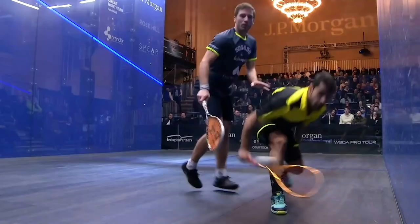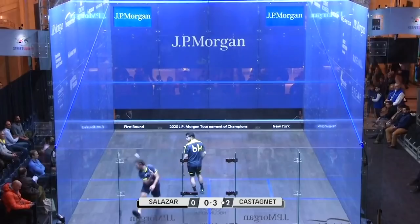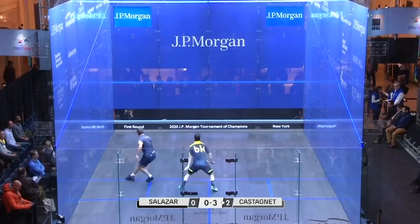Dominant second game from Castagnet. We saw that with Tamimi in the match previously. I think it's one of those where he's trying to find a game plan that's going to have any joy against Castagnet, but he's just got it completely wrong at the moment. Well, a great little boast from Castagnet. It's like a little fencing movement, that. On guard.